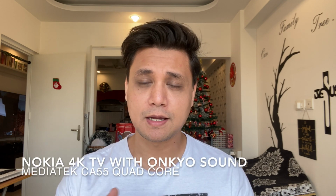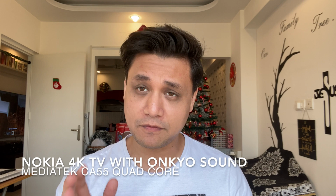Okay, now that we have spoken about the pricing, let's move ahead with the processing power of all these televisions. Let's start with the Nokia television. The Nokia television comes with the MediaTek quad-core processor, which is the CA55 quad-core processor. Generally, the CA55 is clocked at around 1.8 to 2 gigahertz. However, none of that information is available either on Flipkart or even on Nokia's website. So it's still a little unclear what it's clocked at. But the processor in the Nokia television is the CA55 quad-core.